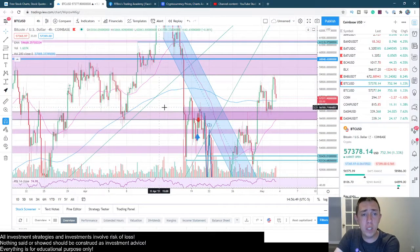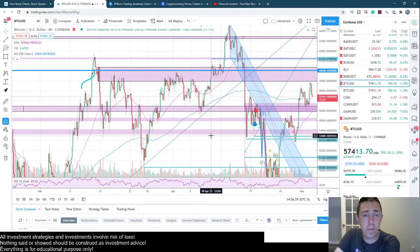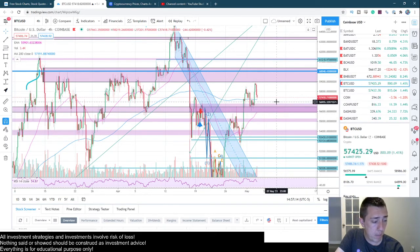Because it was so well respected the previous time and it took so long, look at this, it took from 14 March all the way until 9 April to finally break through. So almost an entire month. So is it expected for us to come right back into it and bust through immediately? No, it's not. I've been laying it out for the last couple weeks that this is going to be the level that's going to be giving us the most amount of trouble.